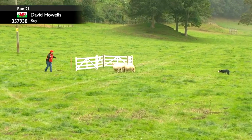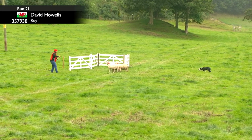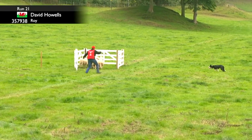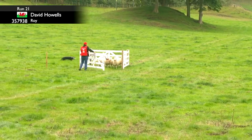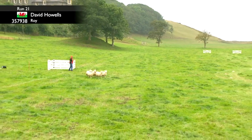When we were commentating this morning, we were saying that you've got to aim those sheep towards the hinges. Yes, that's right. Heel of the gate. Aim for the heel. And give them time. One will look and the others will follow. Very nice. So another element completed there for David. Yeah. Nearly left one in the pen.